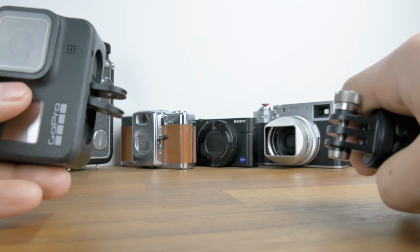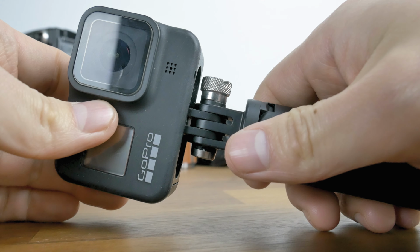So to take selfies with the GoPro, I have this GoPro Shorty Stick. This came included with the GoPro Hero 8 bundle that I purchased. This selfie stick is actually pretty good. It has two features that not a lot of other selfie sticks have or have well implemented.